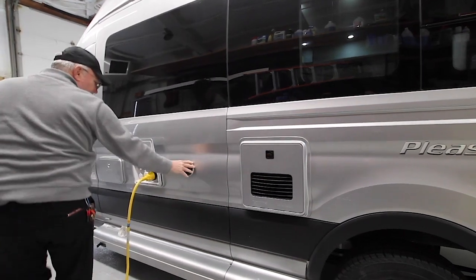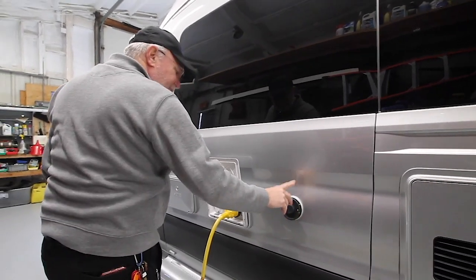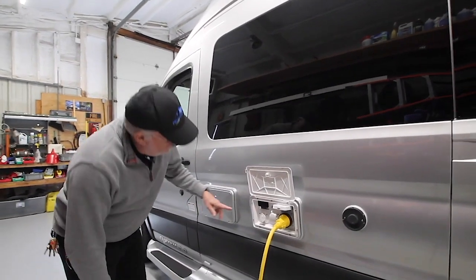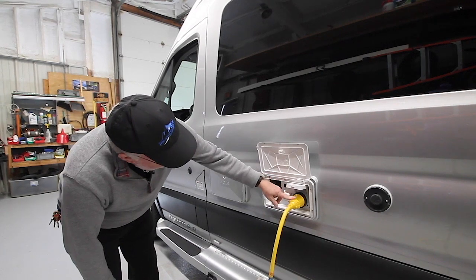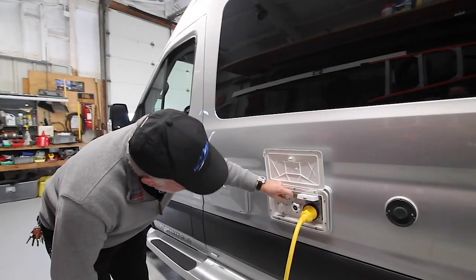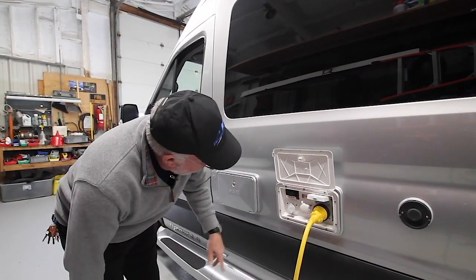This is the vent for your Truma Vario Heat furnace. The hot air comes out there when you run the furnace. In here, you have your 30 amp power cord connection. There's a hookup here for city water. It's just a straightforward garden hose type outlet.